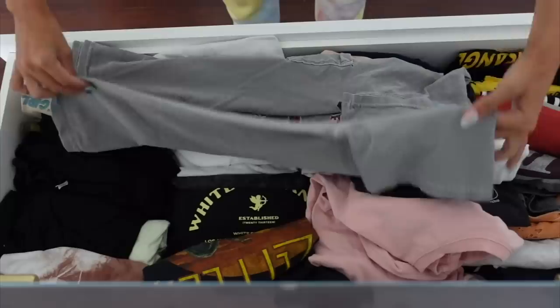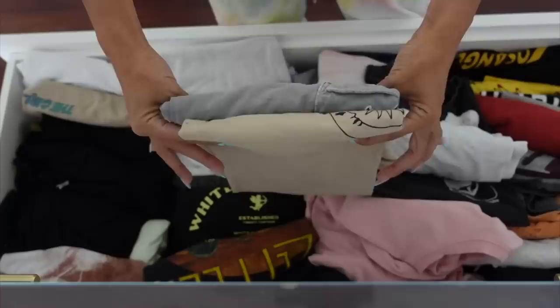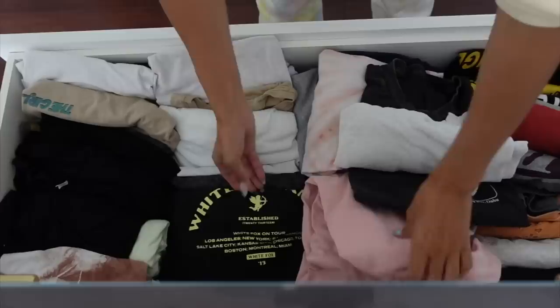And then they sit kind of like this in the drawer. So we're gonna fix this drawer. It used to be that way, but I still fold them the same way as you can see. I have a lot of White Fox Boutique tees they sent to me.